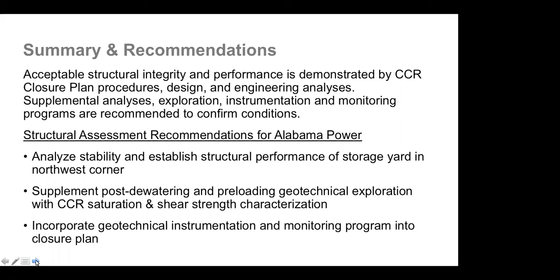In terms of the structural assessment recommendations, and these are for Alabama Power, analyze the stability and establish structural performance of the storage yard in the northwest corner of the site. Supplement post-dewatering and preloading geotechnical exploration that is currently planned with ash saturation and shear strength characterization. In this regard, the geotechnical exploration that was planned was focused on the underlying clay, and we are recommending that they also include looking at ash saturation and shear strength.